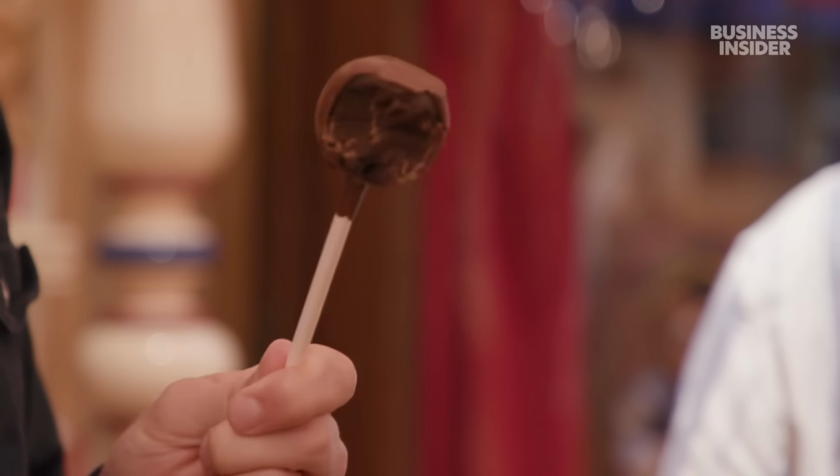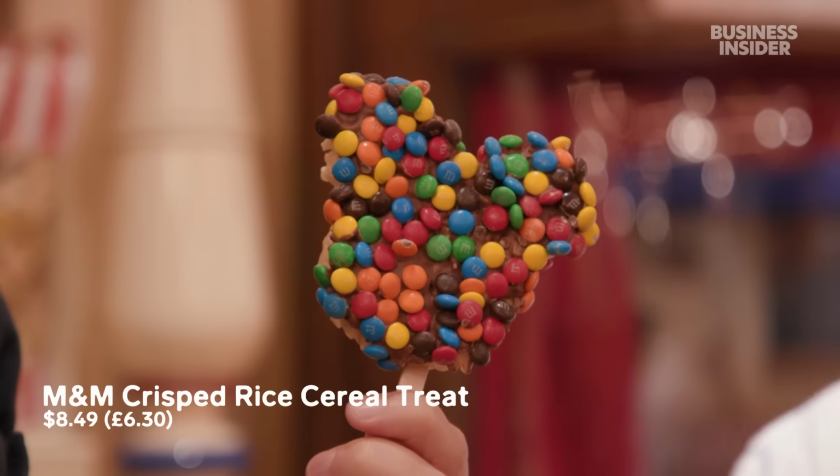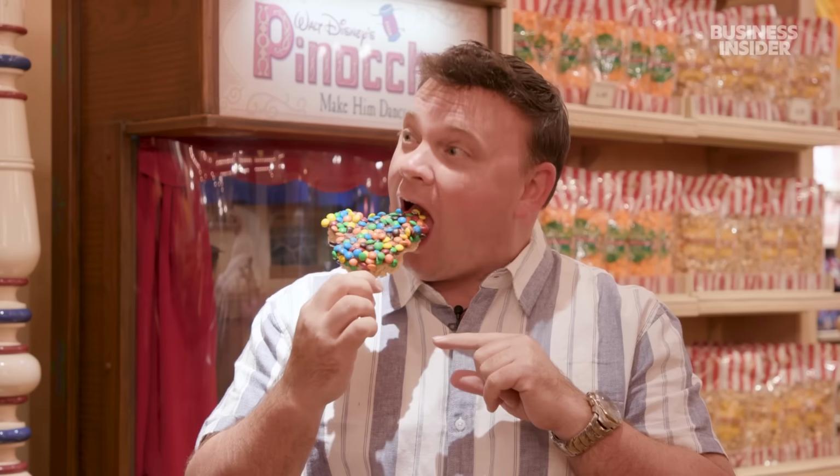Okay, anyway, so this cake pop, absolutely delicious, portability 100%. Fantastic so far. All right, enough. Let's move on to some Mickey-shaped foods. Okay, M&M cereal treat. Start with the ear.